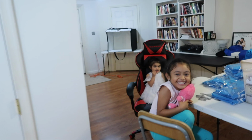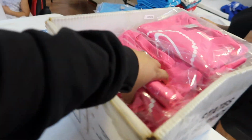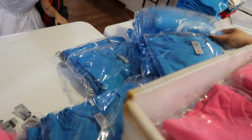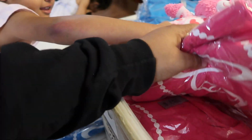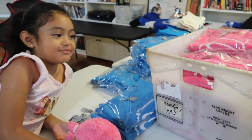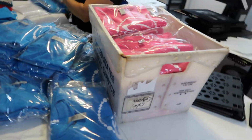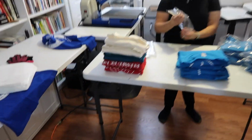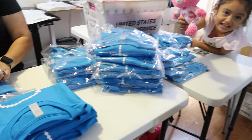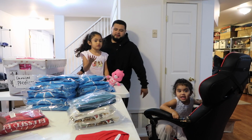Hi, guys. Okay, so these are the shirts ready for the online store. My wife just finished making and packaging them, and I'm going to take them to the garage and ship them out. It's a lot of shirts.